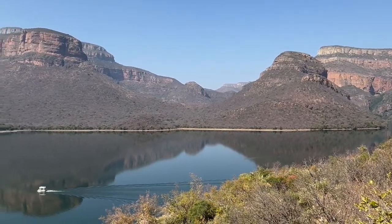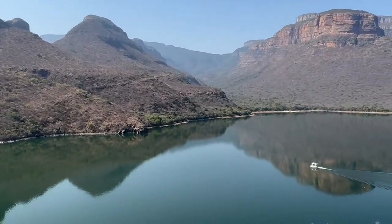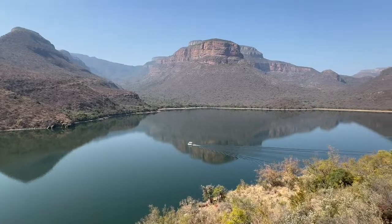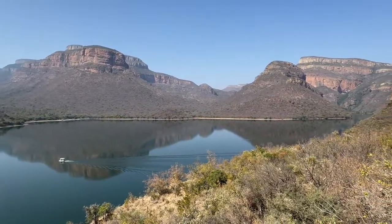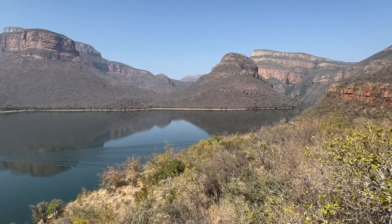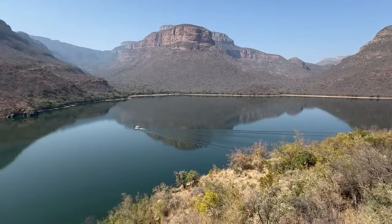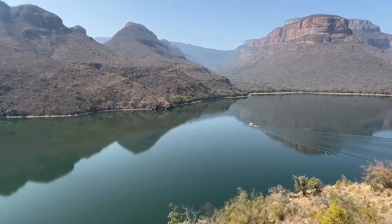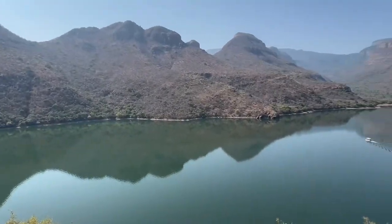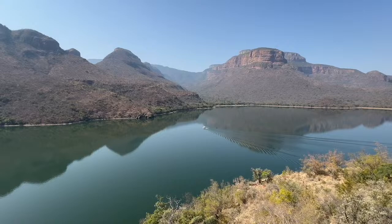This viewpoint was just about a 5-minute drive from the resort that we were staying at. Good tip to know, if you're staying at one of the resorts that are close by to this particular viewpoint, entry is free. Usually for each place you enter, you pay to enter, but if you're staying at the resort, you just show your proof of accommodation, and then you can enter for free. At the resort you can also organize the boat trips, paragliding, hot air balloon trips, whatever you want to do.